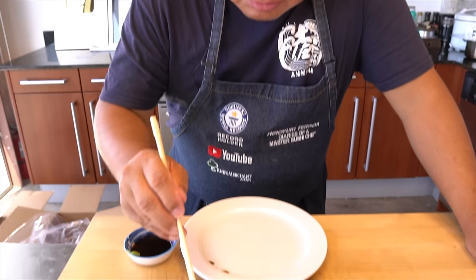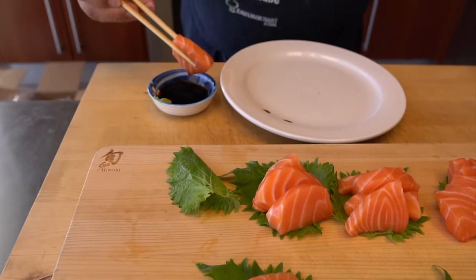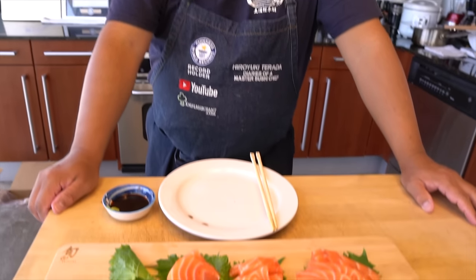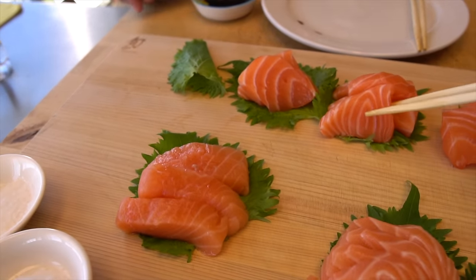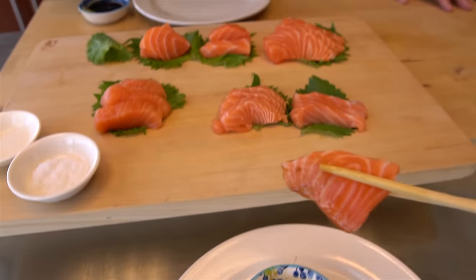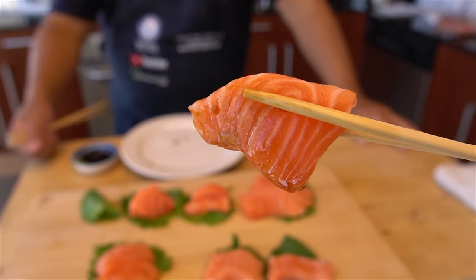Excellent. Okay, so I want to try this one for now. There's also Scottish. Well, this is Scottish salmon. Taste is not bad, good. But for me, it's not as flavorful. Yeah, I mean, this one has a stronger salmon flavor. And again, that doesn't mean it's fishy tasting, just the flavor itself. This flavor is not as strong, but still very, very good, very fresh.